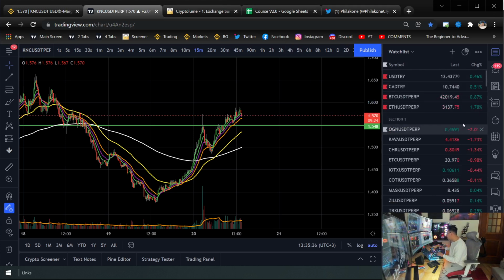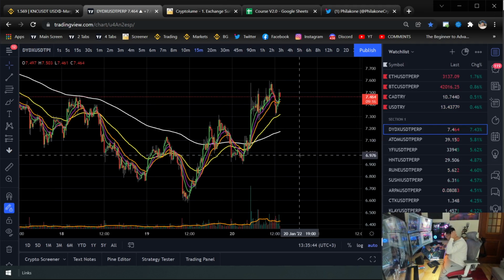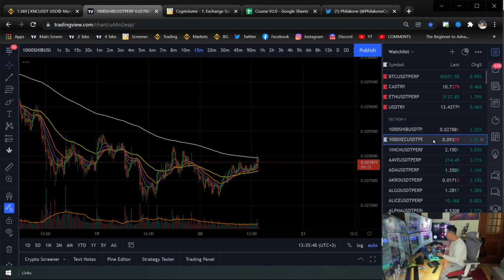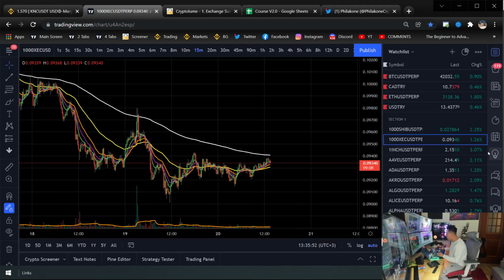Up or down over 5%? Nothing moved less than 2%. Nothing moved up more than 5% except for DYDX, which is really crappy to me. I don't like that. So now what I'm going to do is sort it by symbol, and I'm going to go through every single coin here, one by one.